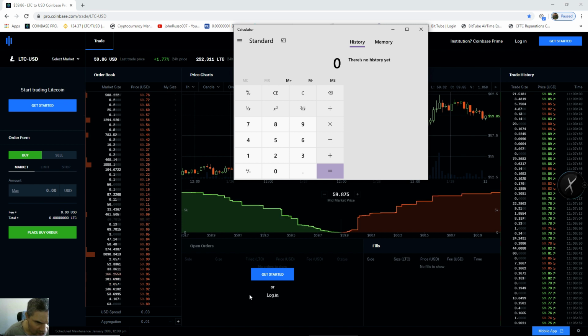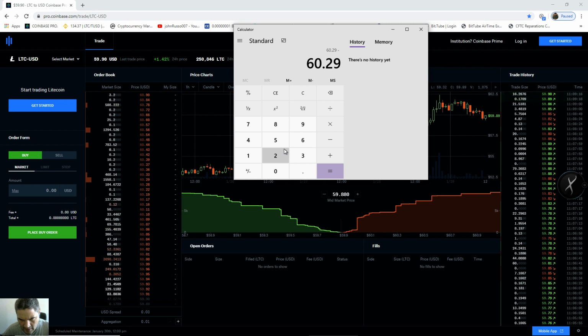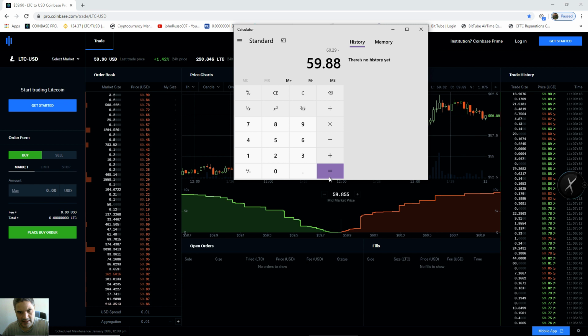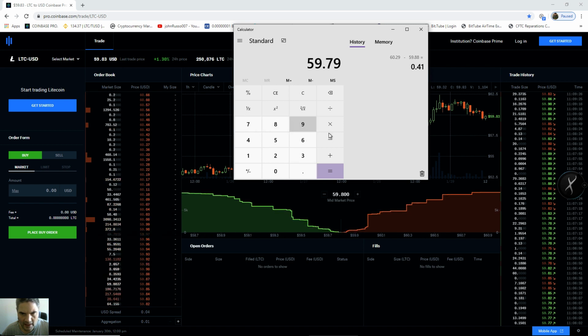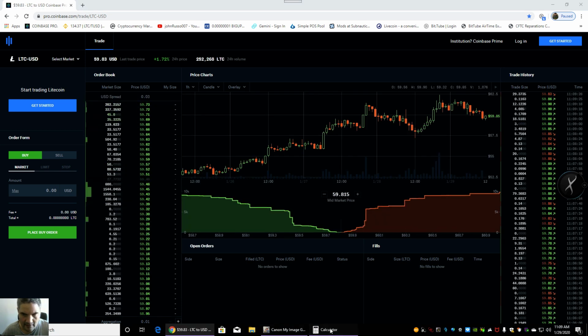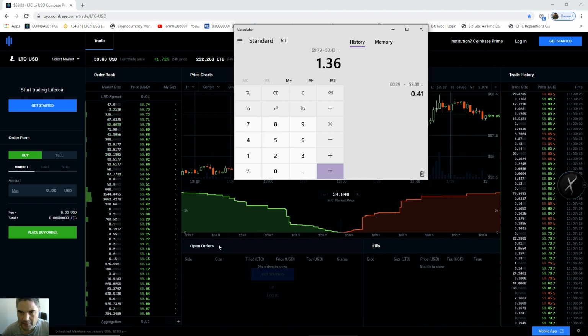So you take the price, 60.29. You see it right there? Right? 60.29 minus the mid-market price. We'll say 59.88. And it doesn't matter. These little pennies don't matter, because these are so out of range, it's ridiculous. Now, 59.79 minus... I'm talking they're 20, 30% off. 59.43. And I can tell you how he's got the market set up.